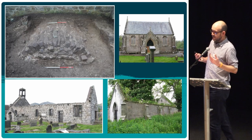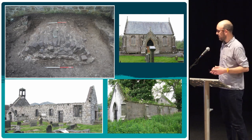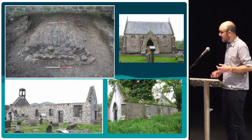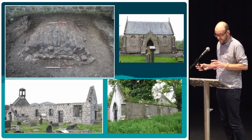So as well as doing the standing building recording, we also had to strip around the church itself and have a look at these vaulted cellars that were in there. And what we found below ground was actually we had these two projecting walls on either side of that mausoleum, which again made us reassess what the footprint was and actually what the building phases were.